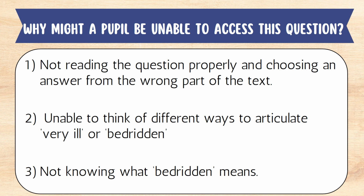Later in this presentation, I'm going to tell you about a strategy that we have just launched whole school that will help pupils to slow down and process questions better. They might be unable to think of different ways to articulate very ill or bedridden. Again, later in this presentation, I'm going to tell you about some useful tools to help enhance pupil vocabulary. Finally, they might not know what bedridden means.